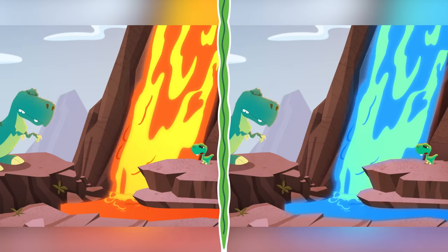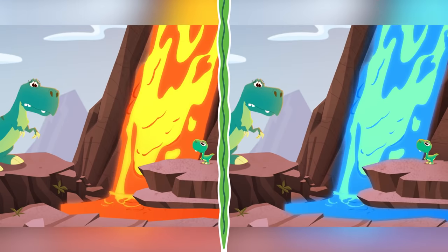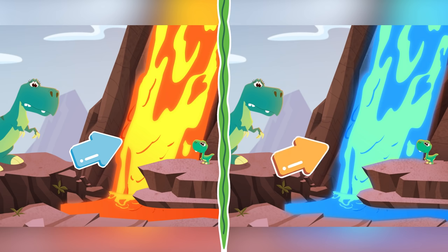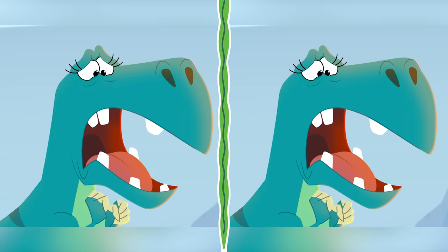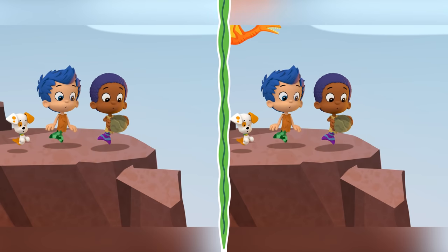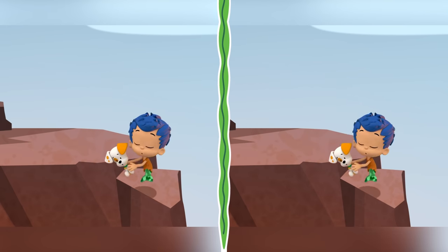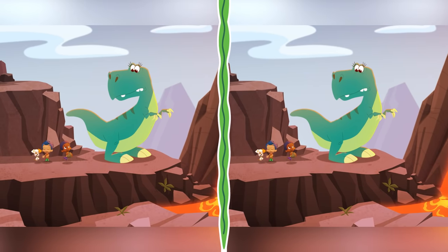Did you spot it? Good job! In this scene, there's lava, but in this scene, it's water. Way to go! My baby! My baby! Don't worry, Mama T-Rex. We'll help you.